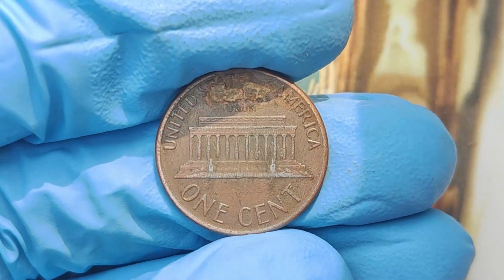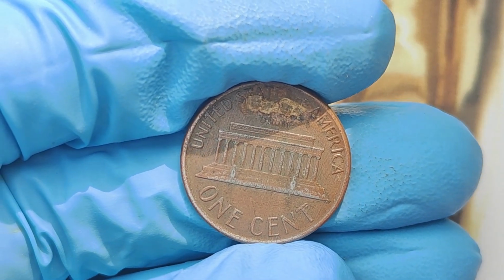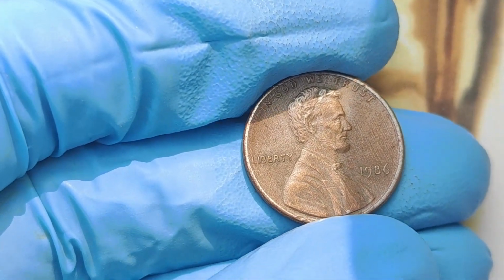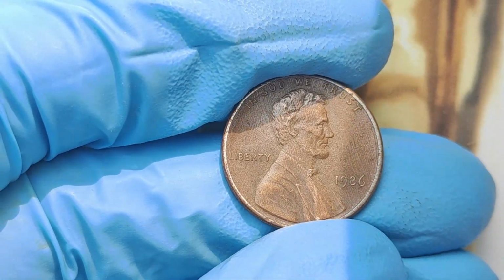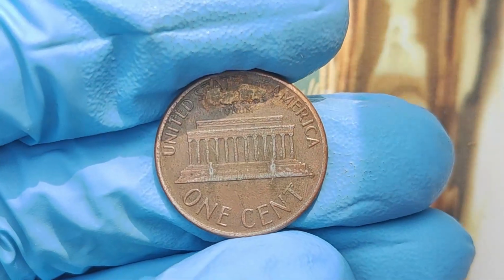For those who don't know, coins minted in the United States typically carry a small letter indicating where they were made: D for Denver, S for San Francisco, and so on. But the 1986 No Mint Mark penny has, you guessed it, no mint mark at all. This wasn't intentional. It was an error, and errors like this make collectors go wild.